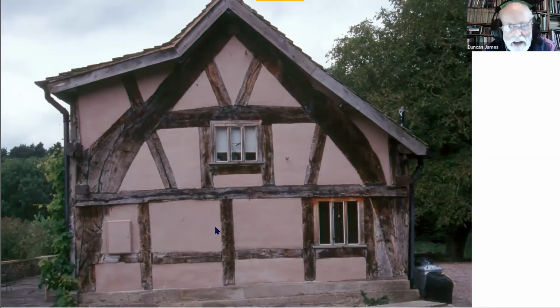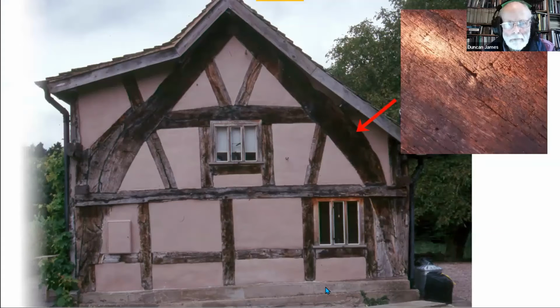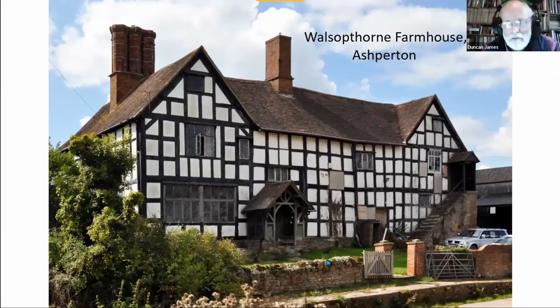This is a doorway here. You can see it's offset in the framing. And up here, there is actually another of the marks that we find in buildings that are used for animals. Other uses are made of the lower end of a building, and here's Walsop Thorne farmhouse.